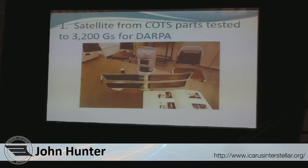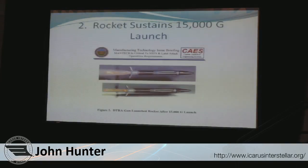This is the first item. This is a little gizmo. It's basically a satellite we built. I think the whole contract was under $50,000 with DARPA. It had photovoltaics on it. It had store and forward. It had TV cameras. It had ordinary power supplies out of Radio Shack parts. It had switches, et cetera. And it was G hardened to 3,200 Gs. We took it to a test range in Florida, shot it out of a gun, recovered it. And it worked perfectly after we recovered it.